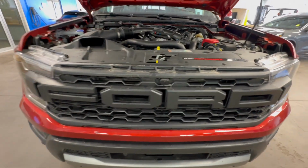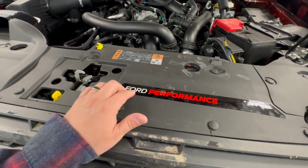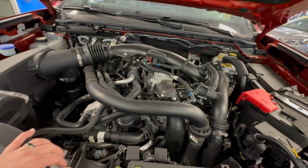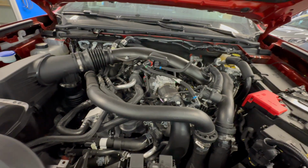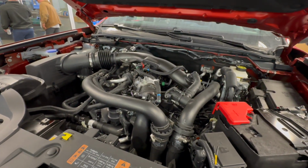So definitely impressive figures coming from just a 3-liter at this point. At least Ford didn't knock you down to a 4-cylinder and require you to get a 4-cylinder like we see with Toyota. So that's definitely a misstep by that brand, I would argue. But there you have it. Ford Performance, little decal up top here. Won't be long until that peels off probably. But overall, a lot of tubage here, a lot of lines, but it does feel less complex than the 2.4-liter turbo that we find in the Tacoma now. It feels less complex, less busy, and I find that to be a good thing.